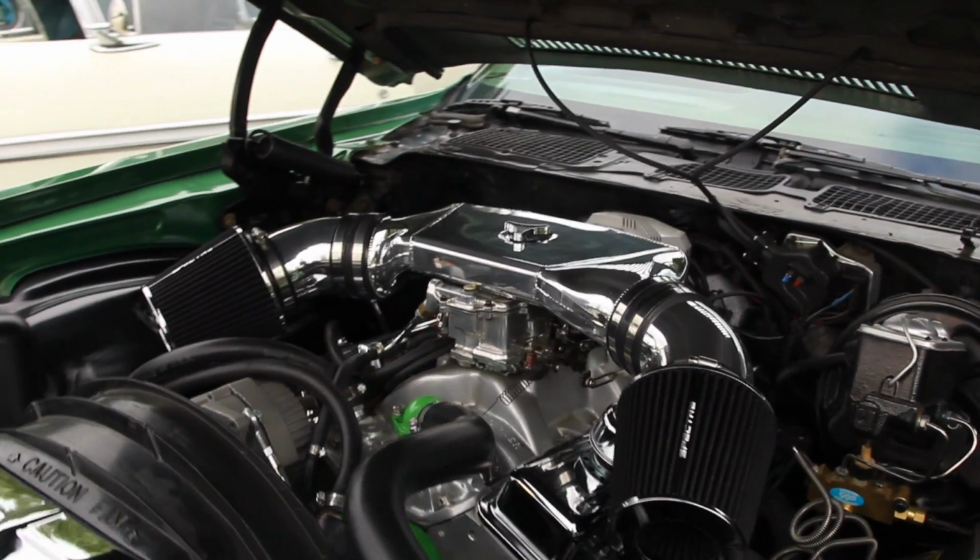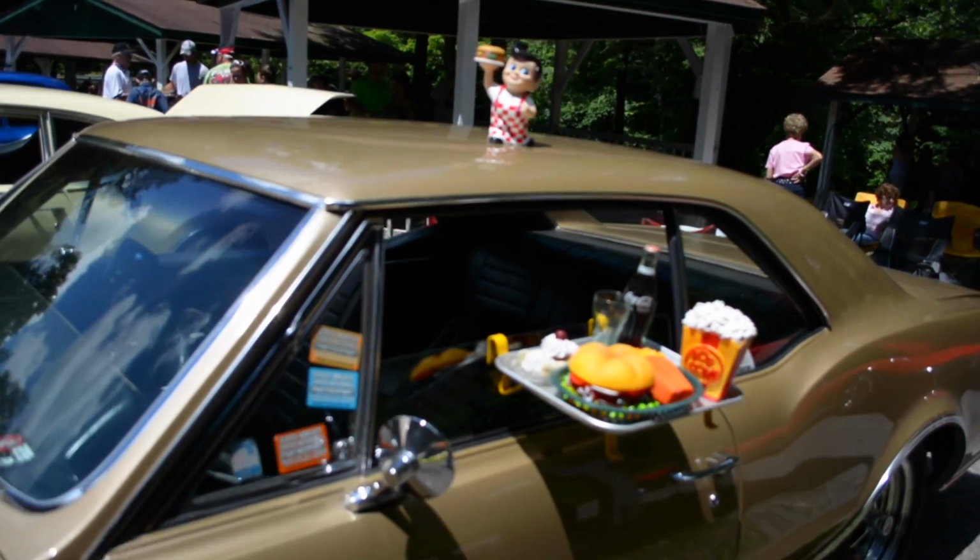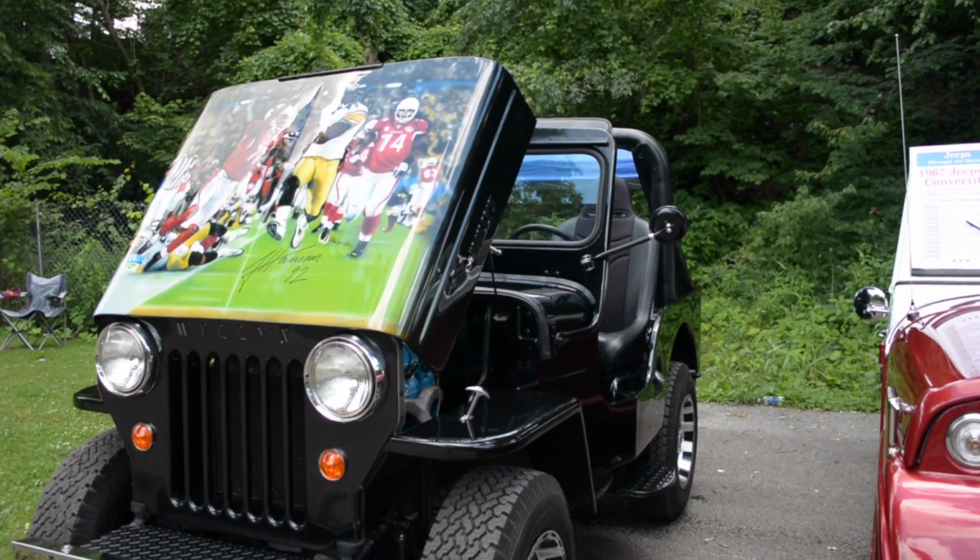Cruising is more than just parking your car and lifting your hood. Frequently, it's about pulling together a community of car enthusiasts who want to help those in need.